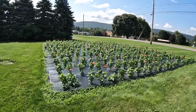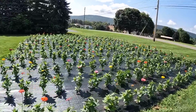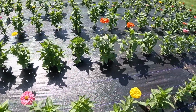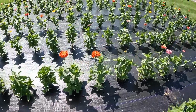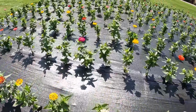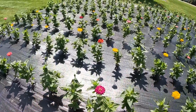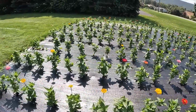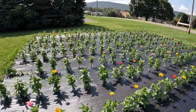The zinnias that Frank and Sammy planted are doing awesome. So many different colors. We have pink, yellow, orange, red. Out here's some white. We have a purplish, a salmon, dark purple, and half of them aren't even in blossom yet.